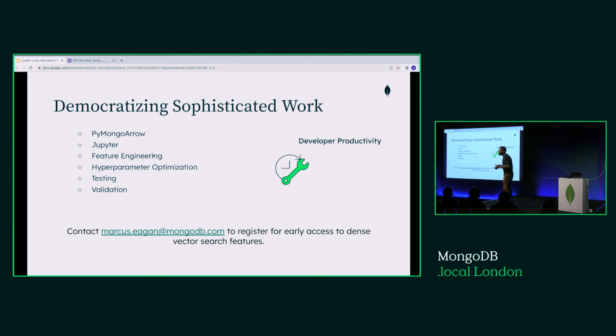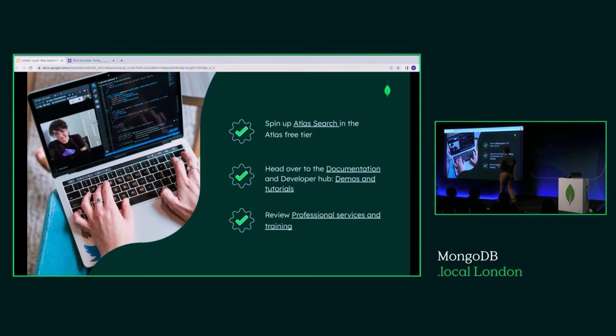We will enable you to be more productive. This is where we're going. And the folks in here that go on the journey with us are going to have a lot of success. Go to the Atlas free tier. You can go to the documentation or the demos, and you can just download, git clone, some of the examples. It's all out there. We've got a ton of examples. And there's professional services and training for those who want it.